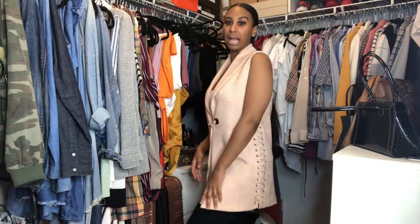Maybe a lighter pair of jeans, though, maybe like a light blue, like a light denim pair of jeans. And I would do nude. Definitely would do that nude pink, like that blush pink heels with this. I think this is so pretty. You can also pair this with a sweater underneath, but then again, maybe not.